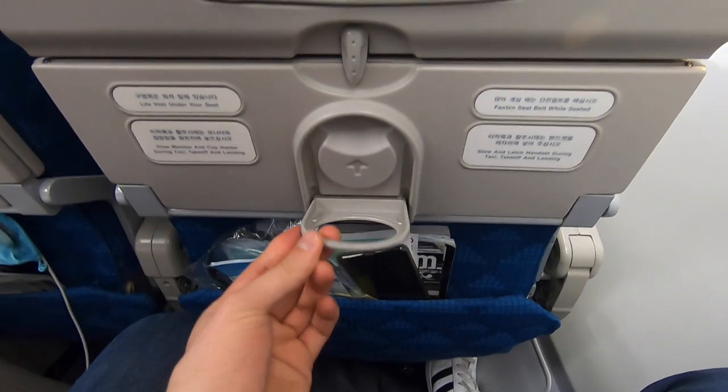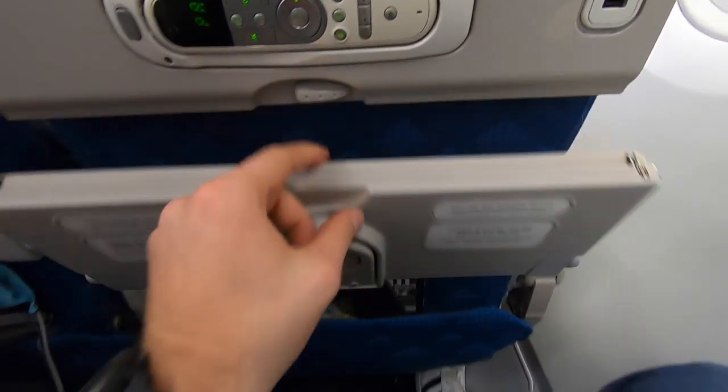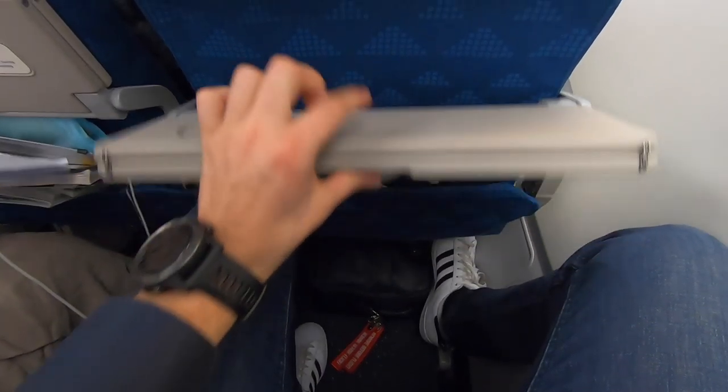And a very useful cup holder. To my mind, every economy class seat should be equipped with a cup holder. It's so convenient when you just want to keep your drink with you but don't want to open your table.